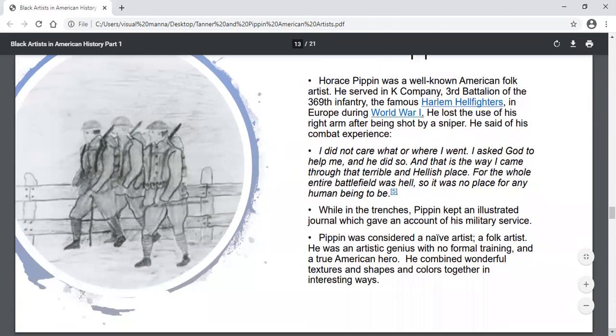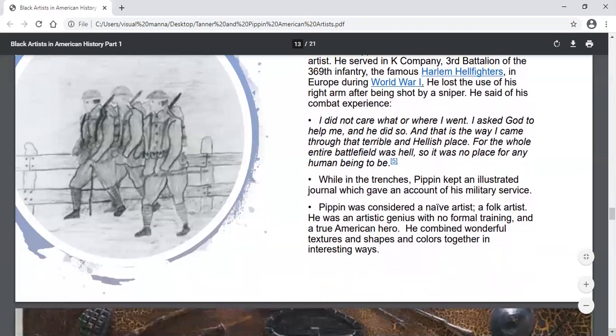Here's what he said of his combat experience: I didn't care what or where I went. I asked God to help me, and He did so. That is the way I came through the terrible and hellish place, where the whole entire battlefield was hell. So it was no place for any human being to be. While in the trenches, Pippin kept an illustrated journal, which gave an account of his military service. It's a wonderful thing to keep a journal and be able to draw and write about your experience.